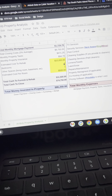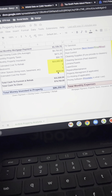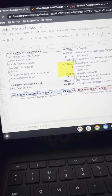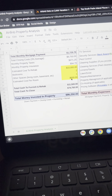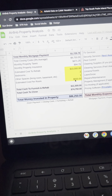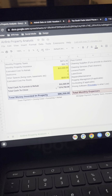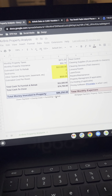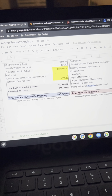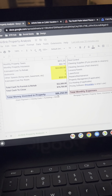I've got 2 bedrooms and then 1 living room here. I figure about $500 per room for furnishings, because it already has beds and it comes fully furnished. So I just need to do some artwork and some other small furnishings, so not too much there. This brings my total cash to close to right about $86,250. That's for furnishings, closing costs, down payment, and pretty much everything. This is how much I need to have to make this property even work to start.